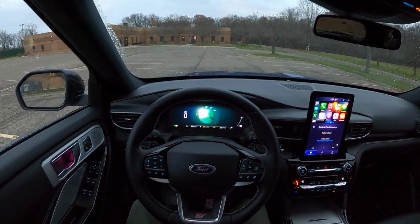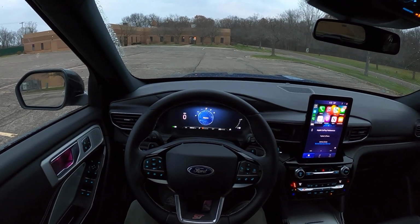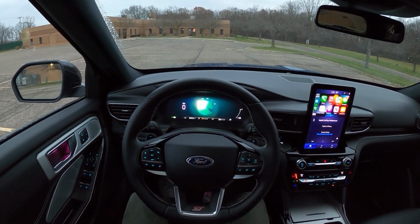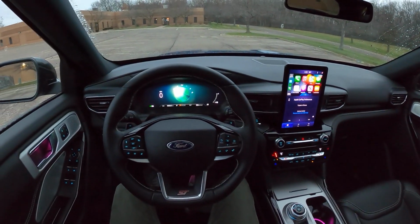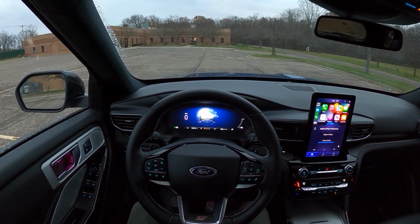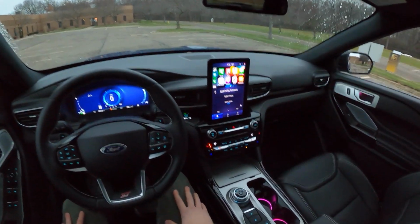But first, let's cycle through all of the modes. We've got deep snow sand, trail, slippery. I like that animation the best. Normal, eco, sport, and tow haul. We're going to start our review today, nope, not in eco. We're going to start our review in normal mode, and then we will progress into probably just sport mode for today's drive.